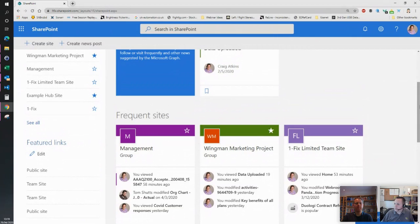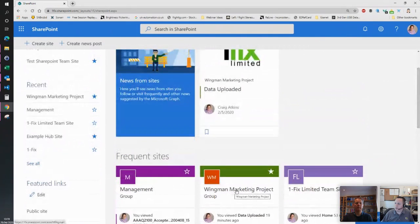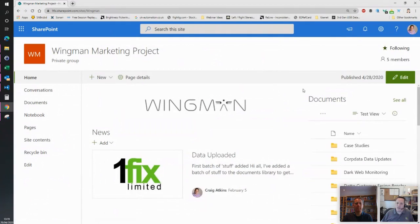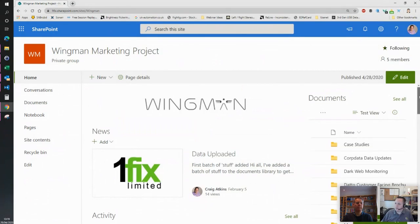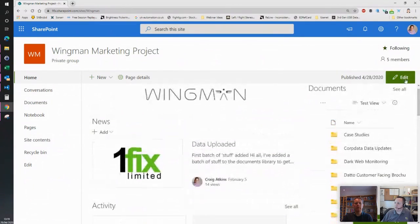So to give you an example of what a site looks like, if I click into this one here, which is a group site. This is the one that I grabbed a screenshot for a little bit earlier on. This is for a marketing project. So what I've done with this site is I've essentially spun it up and built it, and I've put some data in here. So I've shared with 5 people.